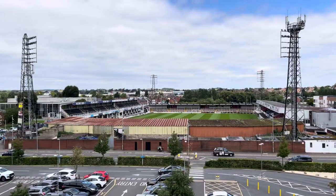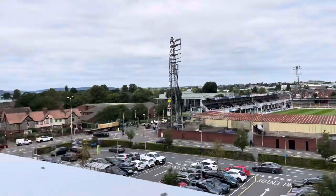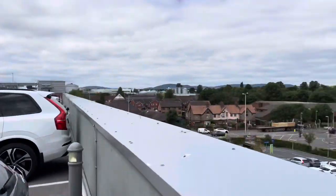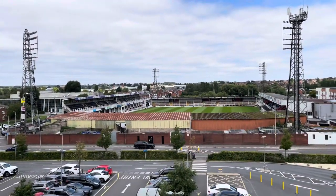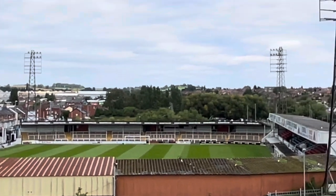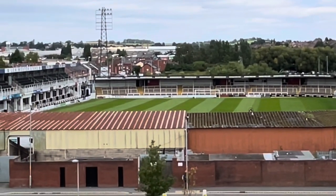So there we have it, we've got a bird's eye view of Hereford FC, and we're here in the Waitrose car park. The Waitrose car park. And there is a bird's eye view. You've been inside. Now this is what the seagulls see. Well, I'm sure they'll see you higher up there, but there we go. This is Hereford FC. Hope you've enjoyed the little quick tour of Hereford FC.